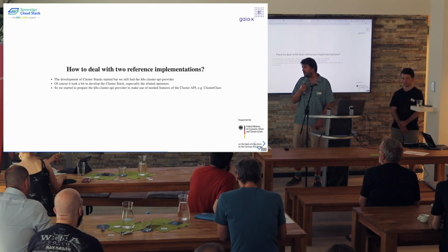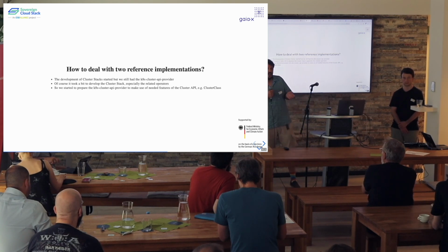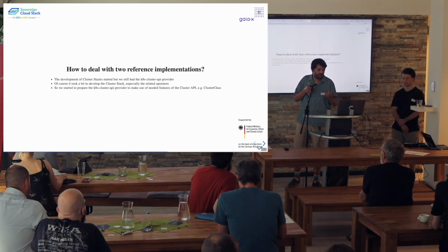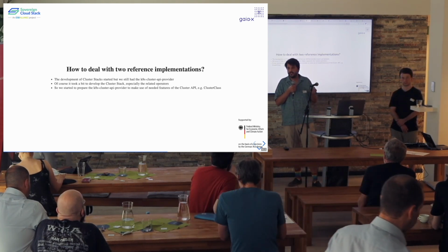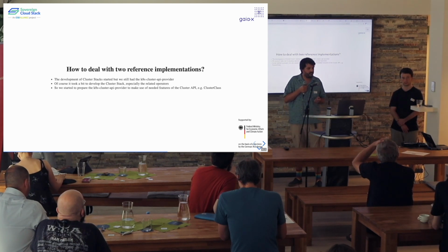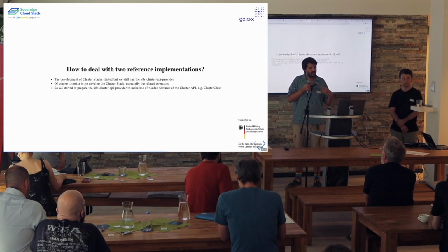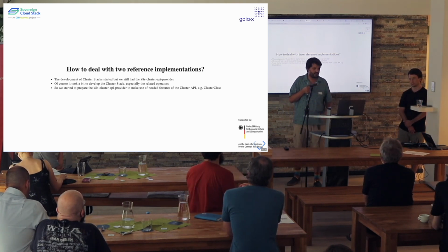So now, how could we deal with two reference implementations? Because we have the KaaS cluster API provider and the cluster stacks now. The idea was, because the cluster stacks need to be developed, we used the old reference implementation to develop some things we need in the new reference implementation.